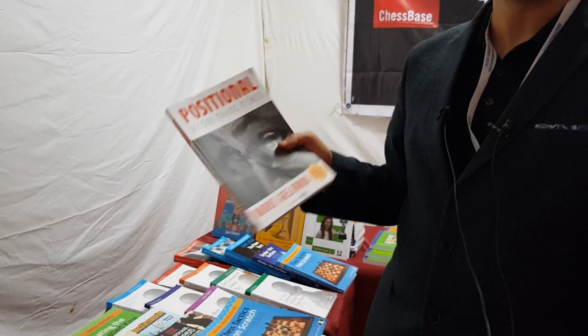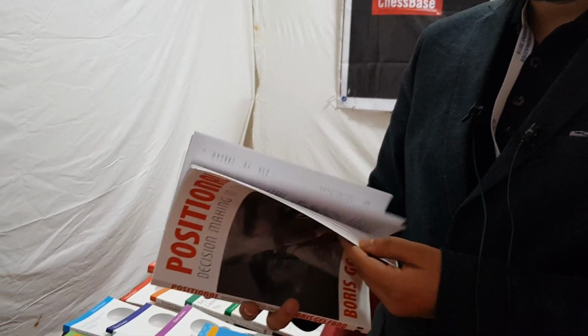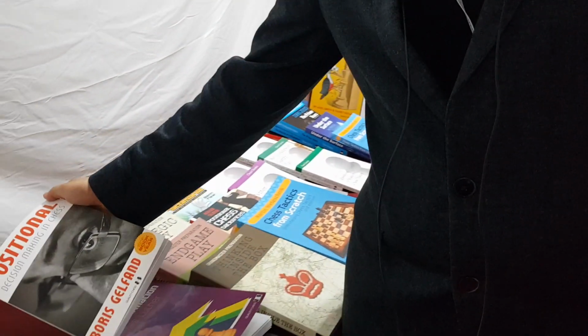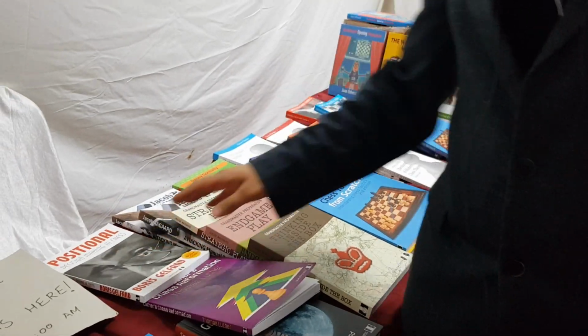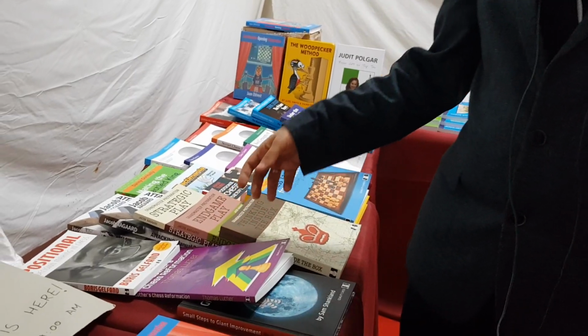Positional decision making, do I even need to say something about this book? Boris Gelfand's first book, Positional Decision Making. He came up with another book after this, which was Dynamic Decision Making. It has won the ECF Book of the Year.